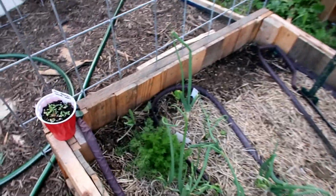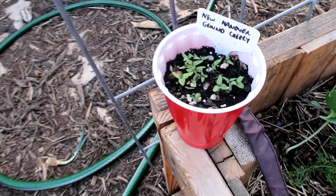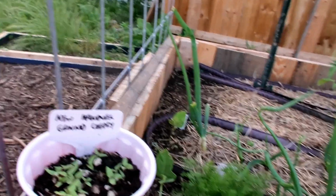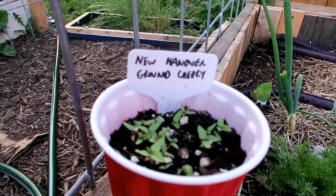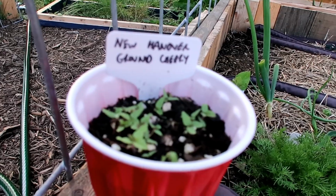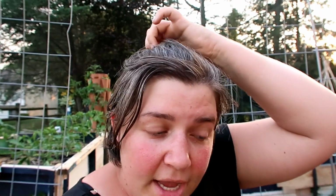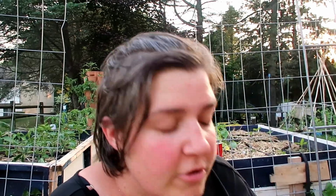We're actually having a similar, oh, hello. There's one of my girls. Hello, little bee. So this is the New Hanover ground cherry. The reason that I wanted to talk about this is because I started those inside weeks ago. I started them on heat mats, right on time with the other ground cherries. We had 2 varieties, the New Hanover ground cherry and the Aunt Molly's ground cherry.